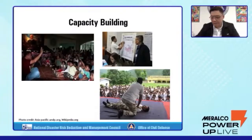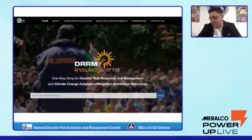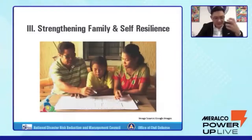As I mentioned earlier, there are many sites and resources out there on the internet. One of which is our knowledge center on the NDRIMC and Office of Civil Defense website. Minsan kailangan natin gustuhin. We have to create that mentality, that paradigm, and instill it amongst us. It's important because it's not just about our businesses, but also our families. We cannot be resilient as a nation, or you as an organization, if you yourself, as well as your families and your staff, your employees, are not resilient as a unit.